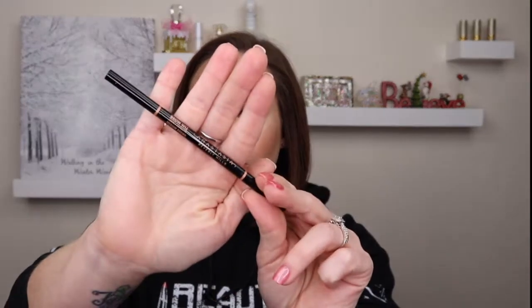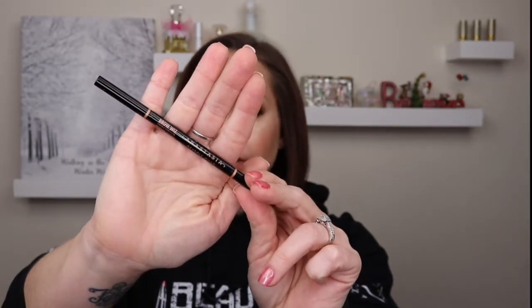All right, now starting out, I usually do my eyebrows off camera because it takes freaking forever. I have very light eyebrows and I have to make them darker. So how I do that is my Anastasia Beverly Hills Brow Wiz. This is in the color medium brown.